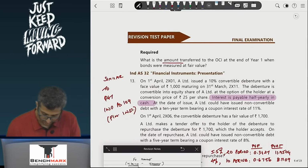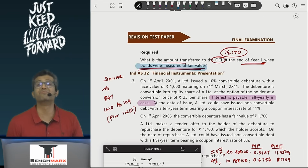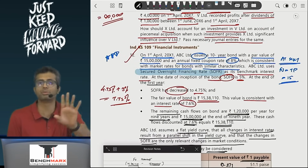What is the amount transferred to OCI at the end of year 1? Sir, today night we will see this in our dreams as well. We will be able to write 14,170 when the bonds are measured at fair value. The question has clearly told you bonds are measured at fair value. It must be FVTPL. So if the bonds are measured at fair value, maybe this is to prevent accounting mismatch or inconsistency, because otherwise this bond liability will not be measured at fair value. It will usually be measured at amortized cost.